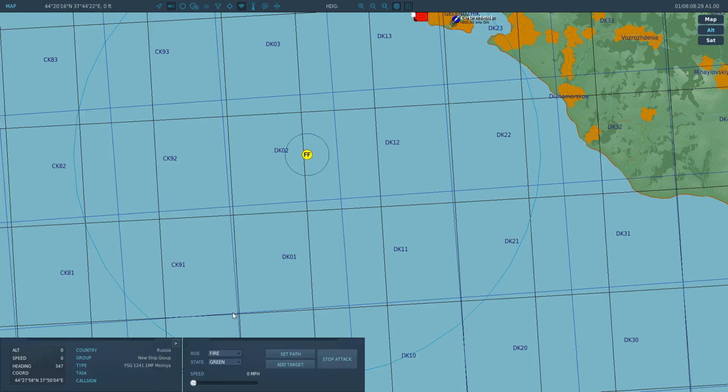The first thing to do is show that we have our rules of engagement. We can either fire, return fire, or hold. We'll stick on fire. State, we can have green, red, or auto. So obviously if we're at red stations, then its reaction times are much quicker. We can choose its speed here in miles per hour instead of knots, which is interesting. I'm not sure why it does that.